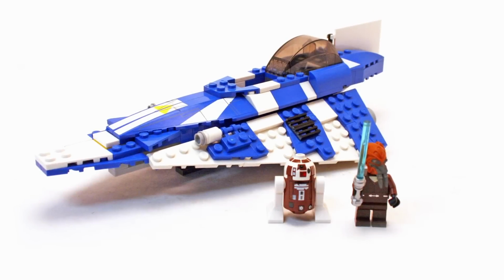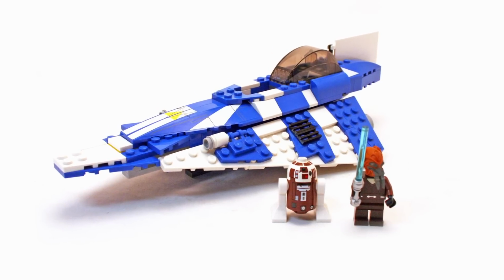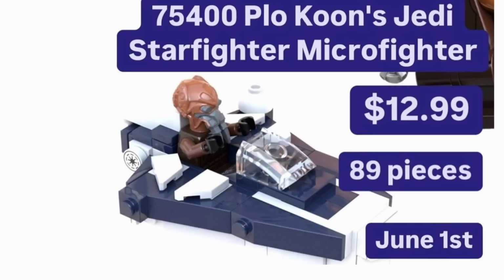Now we're on to the June wave, which is a bit smaller. Only 3 sets are going to be releasing at this time. This first one is going to be Plo Koon's Starfighter Microfighter. At $15 for 89 pieces, that seems fair enough, even though I'm not a big fan of the price increase for the microfighters. However, Plo Koon making his way back into LEGO is going to be awesome.